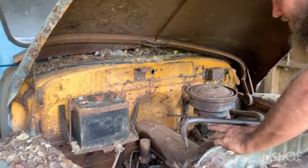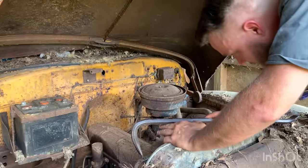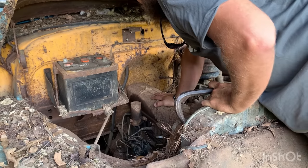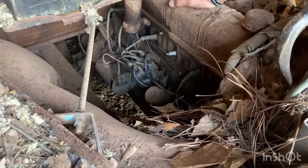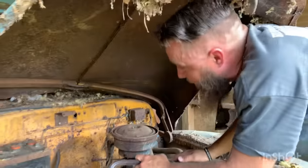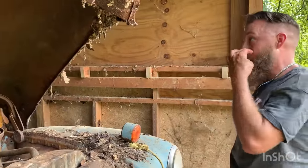It's pretty old. I'm not exactly sure how that 6 volt worked. I'll figure it out. Let's see, one, yes. It's definitely six of them, distributor cap right there. Well, that's cool. It was yellow at one time.